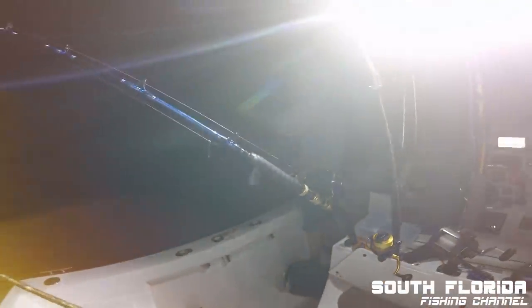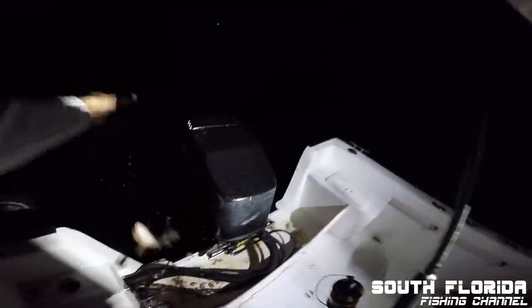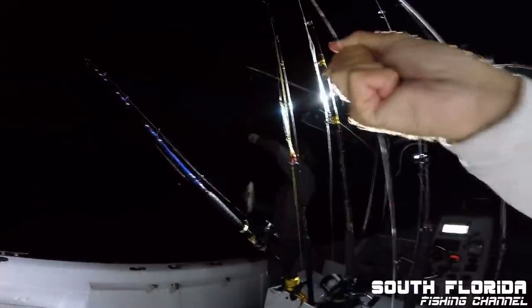Marking a ton of fish under the boat. What you got there? Just a big old grunt. Oh man. Okay, let's see what I got. Grunt? Double grunt? No? What do you got? Nice mang, dude. Yeah, a juicy mangrove snapper. Yes.